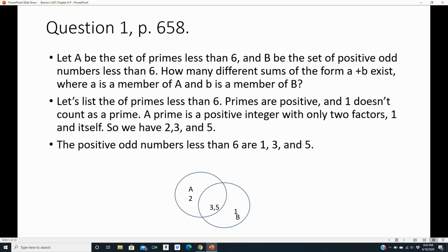Well, let's list the primes less than 6. Primes are positive and 1 doesn't count as a prime. A prime is defined as a positive integer with only 2 factors, 1 and itself. So we have 2, 3, and 5. So in A we have 2, 3, and 5. And then in B, the positive odd numbers are 1, 3, and 5. So 3 and 5 are in both A and B, so that's why they're in the overlap area of this little Venn diagram that I've drawn.